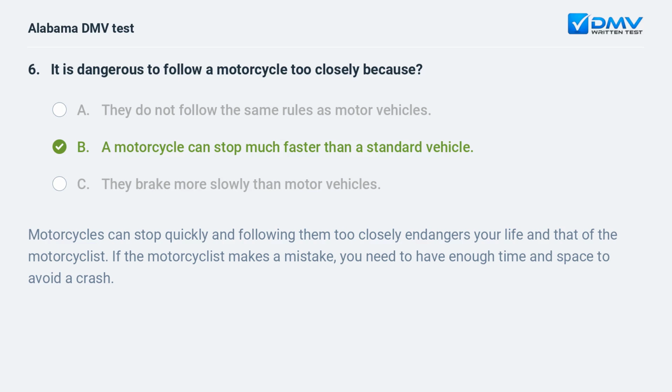Motorcycles can stop quickly and following them too closely endangers your life and that of the motorcyclist. If the motorcyclist makes a mistake, you need to have enough time and space to avoid a crash.